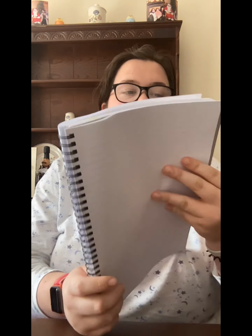And then I've got some blank pages. I don't know what I'm doing with them yet. There we go. And yeah, that's the autograph book. Copyright, because, you know, I want no one nicking my ideas. So yeah, that's the book.